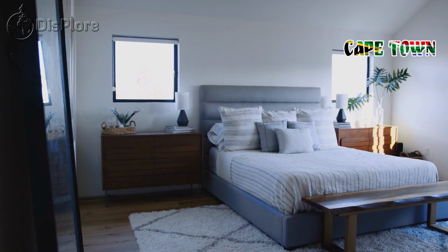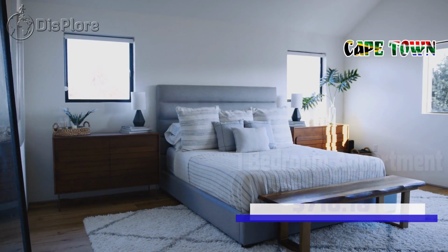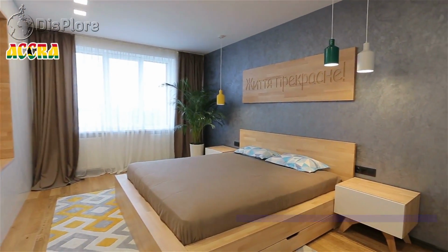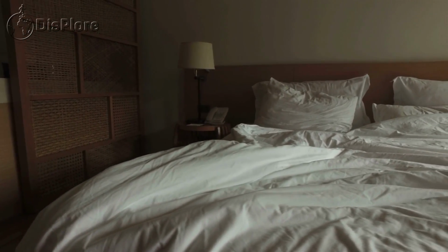In Cape Town, $718.18 is spent on rent for a one-bedroom apartment compared to $843.33 paid in Accra. Meaning rent for a one-bedroom apartment in Accra is higher than that of Cape Town.